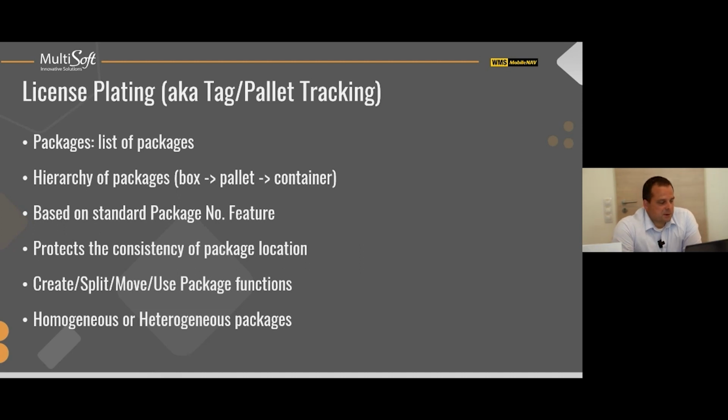And this license plating solution of ours is basically based on the standard package node feature of Business Central. Package node has been introduced in BC 18, and it continues to be supported. It's basically, besides lot number and serial number, the third dimension of the item tracking itself, and we have based our solution on that one. And our solution is basically protecting the consistency of the package, meaning that one package number can only be in one certain bin and one certain place in the warehouse. You cannot really split the package without a split operation. So the system will protect that the same package number cannot be in two different places.